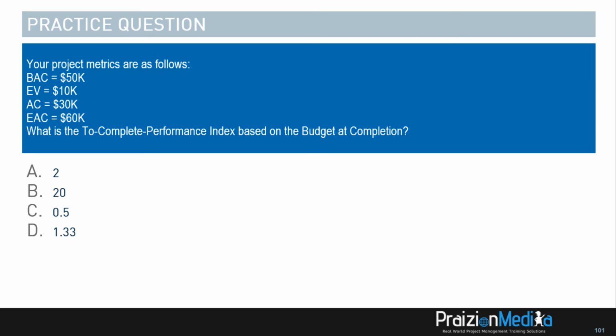Your project metrics are as follows. The BAC is $50K, the EV is $10K, of course, dollars. AC is $30K, EAC is $60K. TCPI. All right. I'll give you a minute, 12 seconds.